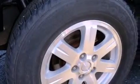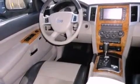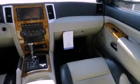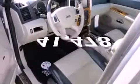Bluetooth cell phone integration, a parking camera, front fog lights, an anti-lock braking system, memory settings for the seat's positions so you can recall your favorite alignment with the push of one button. And this vehicle has fewer than 42,000 miles on the odometer.